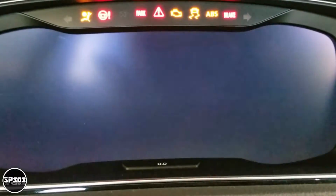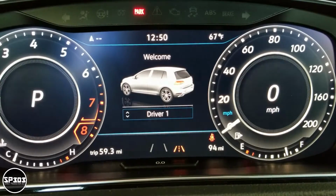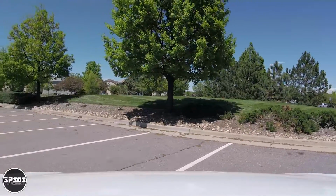All right, let's start the car up and see how it goes. The first thing that you do notice is the LCD display, and it looks amazing. Everything looks so high-tech and futuristic. You definitely know you're inside of a newer car. All right, let's go. Backup camera, of course.